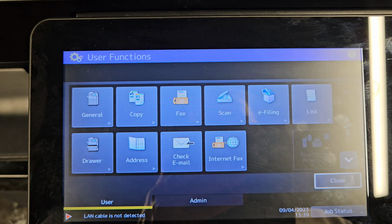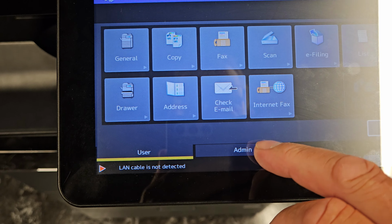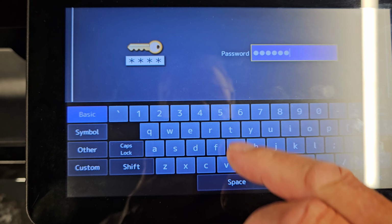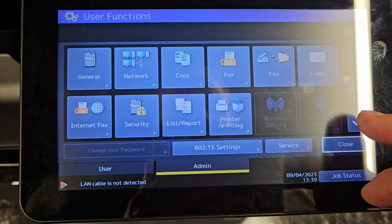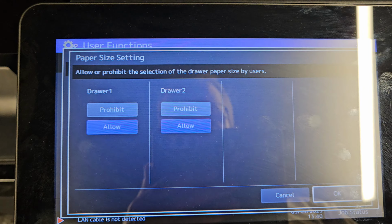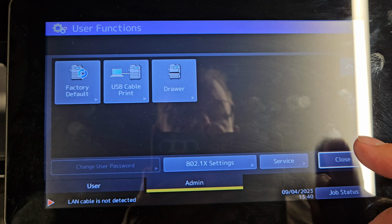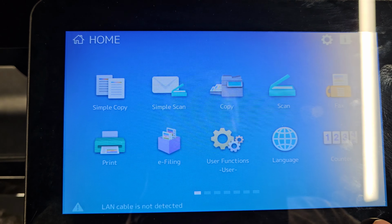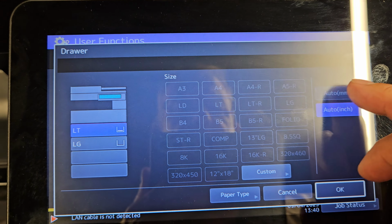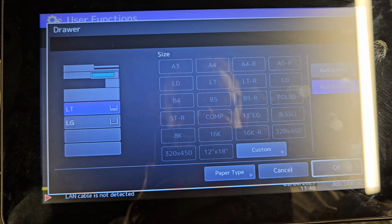If you've got a bunch of people in the office and you need it to stay that way, go into admin and then punch in 1, 2, 3, 4, 5, 6. Okay. And then I believe we go down 1 and then we come over to drawer, paper size setting, prohibit. And we'll back out of that. Then we'll go into user functions, drawer, and now they can still change it to millimeter, but they can't change it to another size.